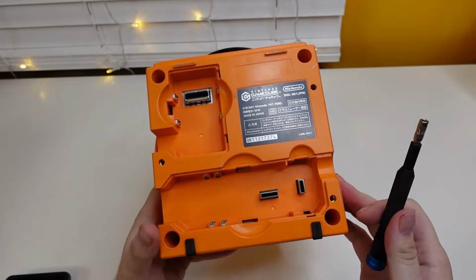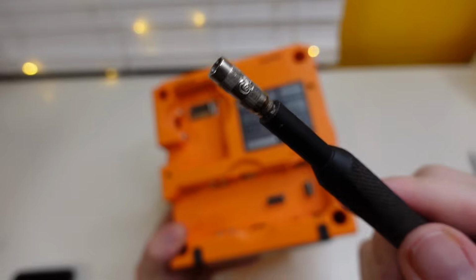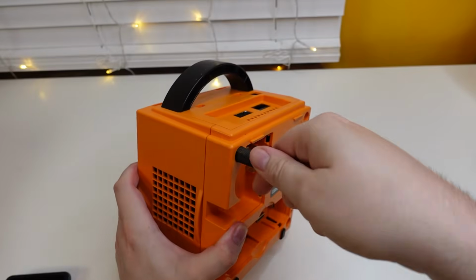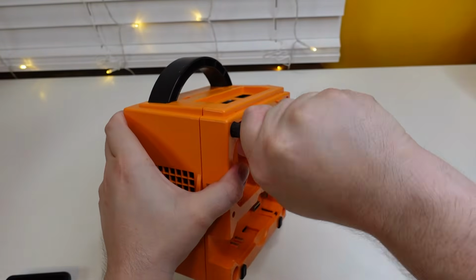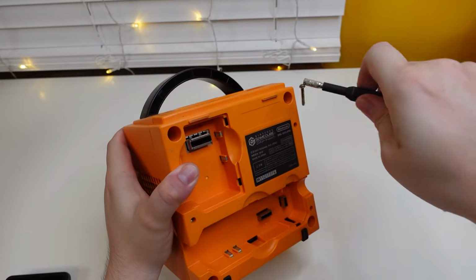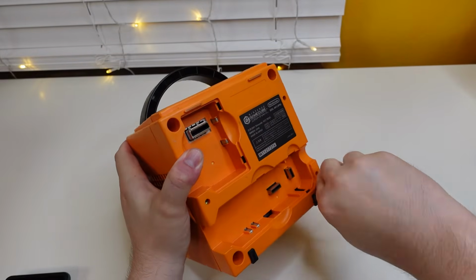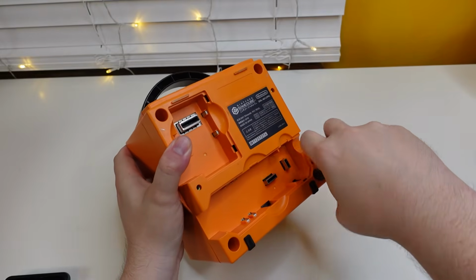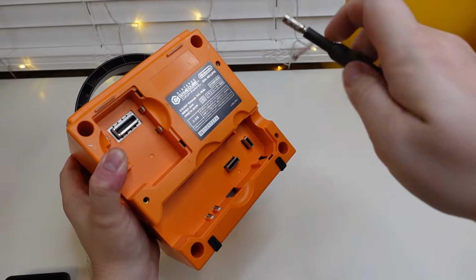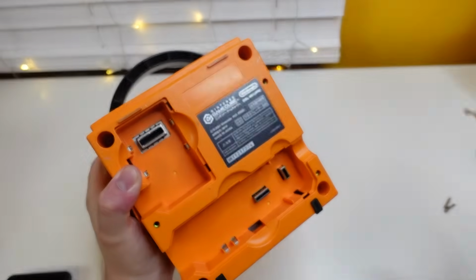I don't really need to dig too deep into the system and tear apart the GameCube entirely. But for that, we're just going to need a game bit, 4.5mm, and we should be able to remove these 4 screws. So let's, yeah, there we go. Let's do it. Ooh, that's tight. Yeah. So it feels pretty snug in there. But I guess we can also take a look at these screws to see if they're all rusted or whatever. There we go. Another one out. The screws actually look pretty good.